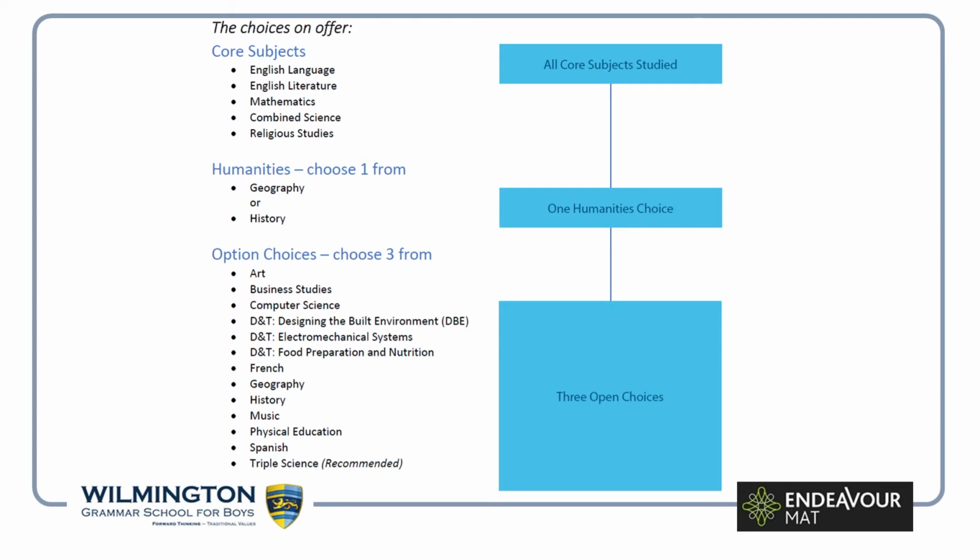In addition, should students wish, although it is not recommended, they can choose the alternative humanities subject. For example, if they've already selected geography above, they can then choose history below should they wish. However, we would advise against this, as we wish for our students to have a breadth of study for their GCSEs.